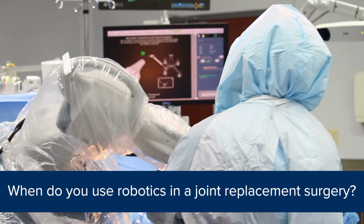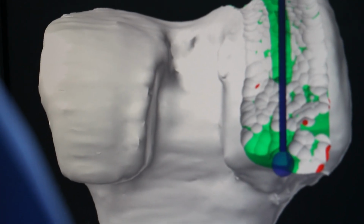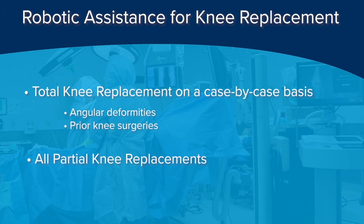Robotic surgery, I reserve that for full knee replacement in certain situations, and for all situations I do it in partial knee replacement. The robot is incredibly accurate, and so you want to use it where you're going to have some issue with getting the proper alignment and positioning of the components. Certainly it's very helpful in a patient with a lot of deformity or issues, prior surgeries and that type of thing. Now with the partial knee replacement, I've been doing partial knee replacement with the robot since 2008. So it's something that has been around, it's changed companies over the years, but it's extremely accurate. I've had great results.